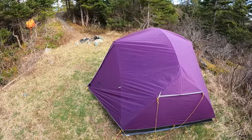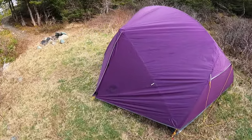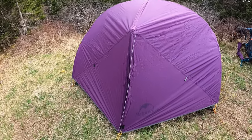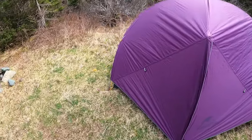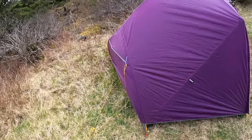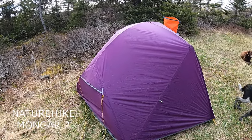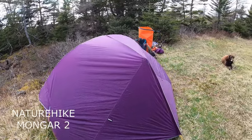Well, got the tent all set up here. Pretty easy tent to set up. Just in case anyone's wondering, the tent is a Nature Hike Mongar 2, it's called. It's a great little tent.